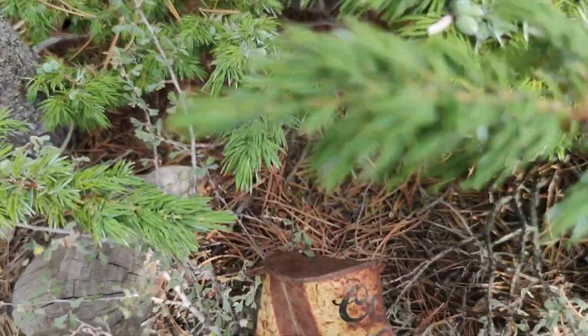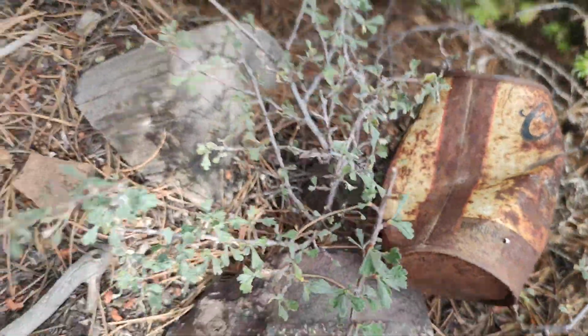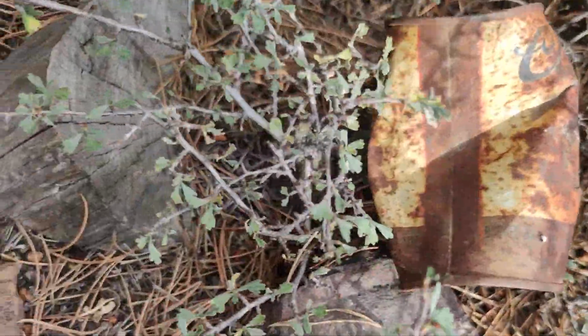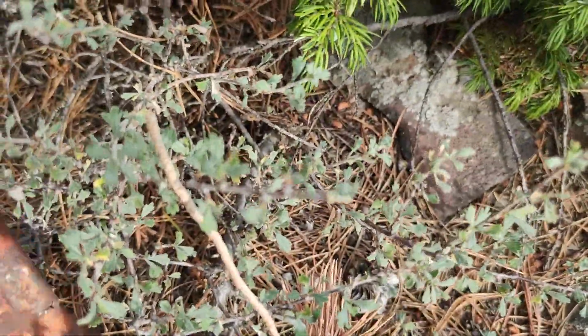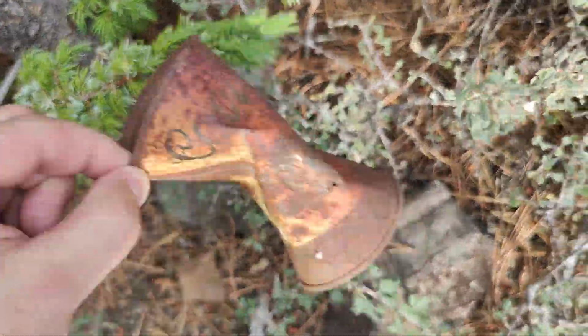All right, some of these cans aren't that ancient. Here's a Coors can. Let's see what kind of top it has. Oh, man. This Coors can was never opened. There's some little punctures. Maybe it was.